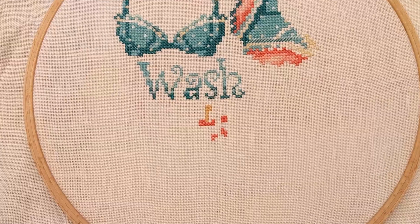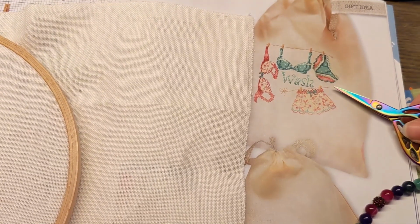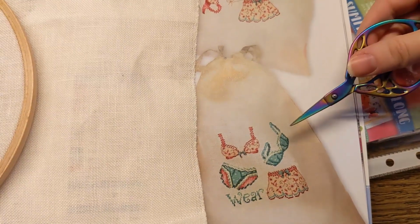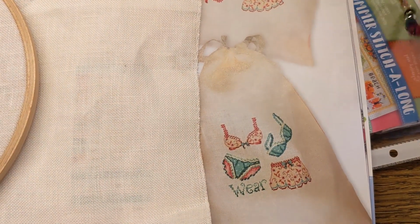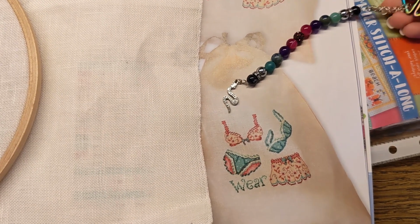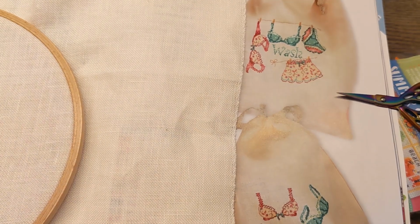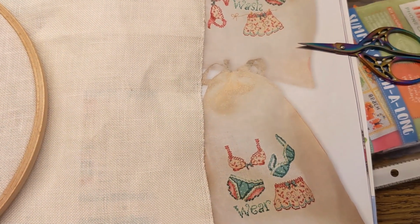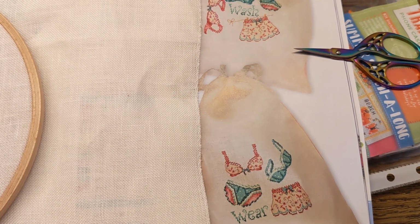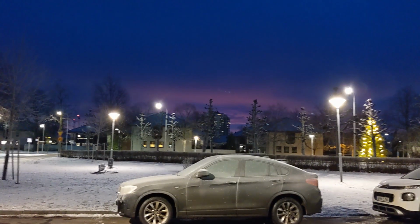I've actually got a picture for you here of the finishes. So there's 2 separate charts. So this is the one I'm working on, wash, and this is the other one, wear. And this is a scissor charm that my friend made me. Isn't it gorgeous? But yeah, so this is the one I'm working on. At one time I thought I'd do both as front and back of the same bag, because I'm making this as a travel bag for when we're allowed to travel again.